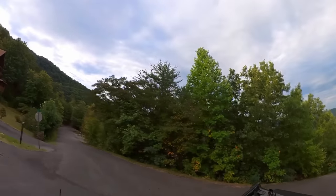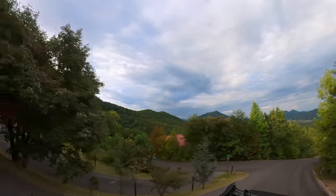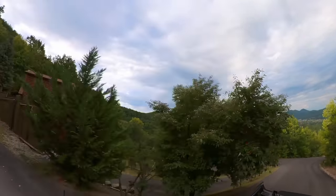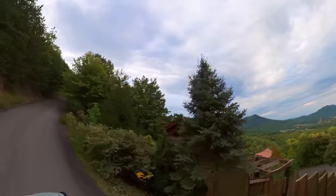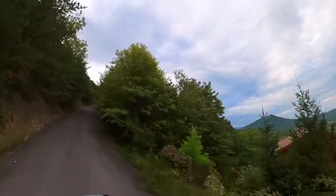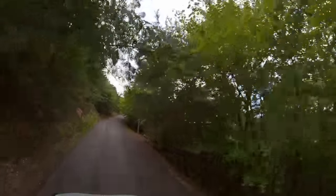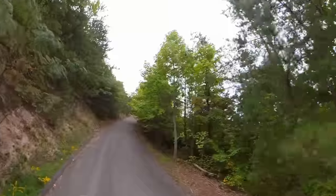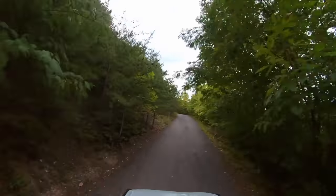Now we've stayed in a cabin at the end of that little spur before a couple times, and this is the first time we'll be staying in this cabin that we have this year. The last stretch, it gets even steeper.